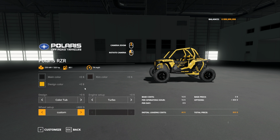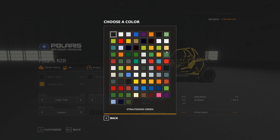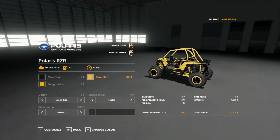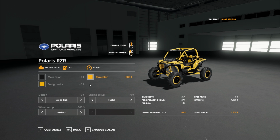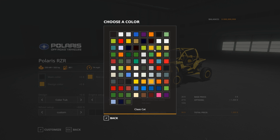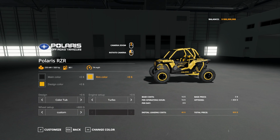But I think it's the customs. Yeah. So rim color. Go a yellow rim color. Oh, that looks sweet, man. I like that. Okay, wait, what design color? Okay, we're class cat. So now, or cloth cat. There we go. Okay, now we got it.